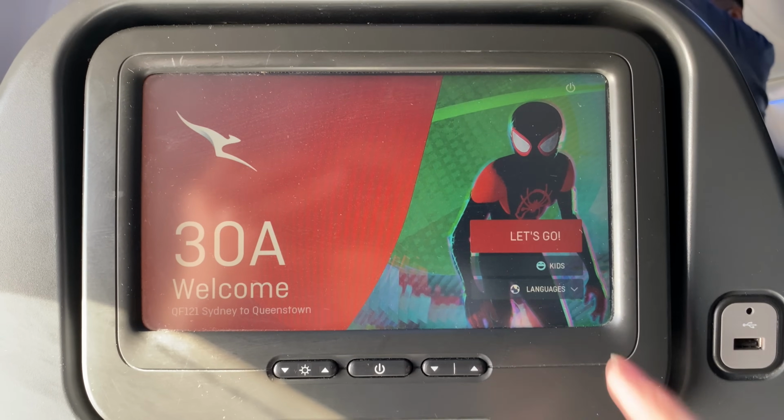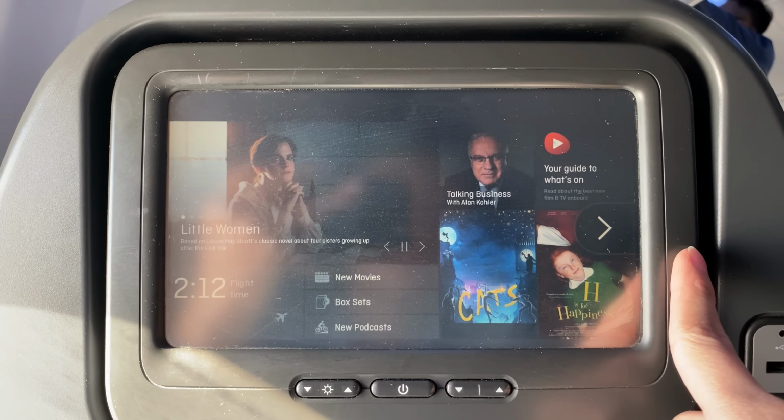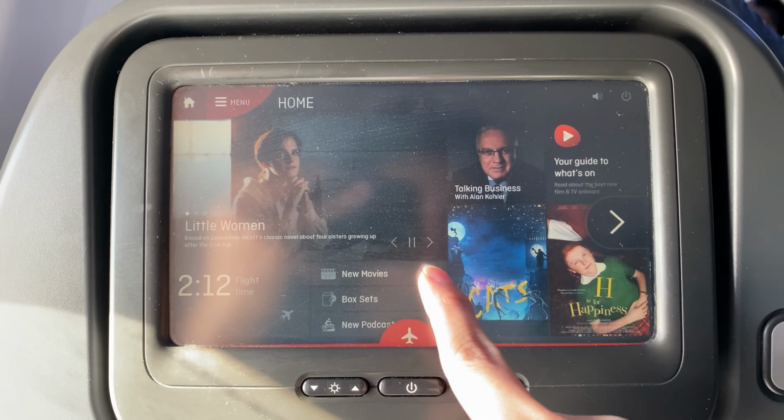When I travel long haul international, I usually carry my own headphones and the wire that comes with them.